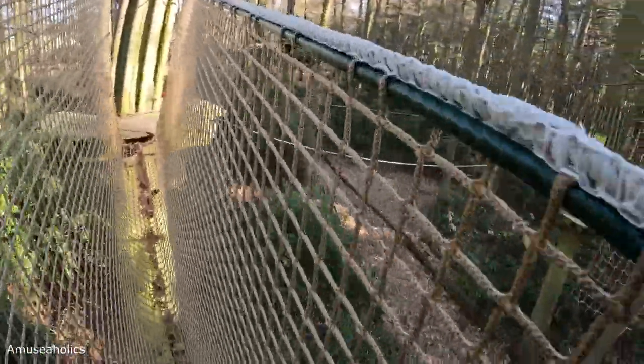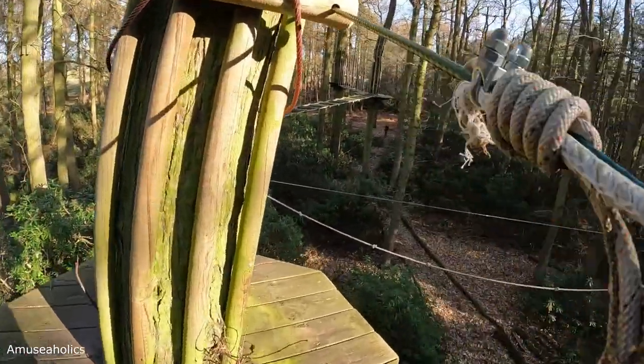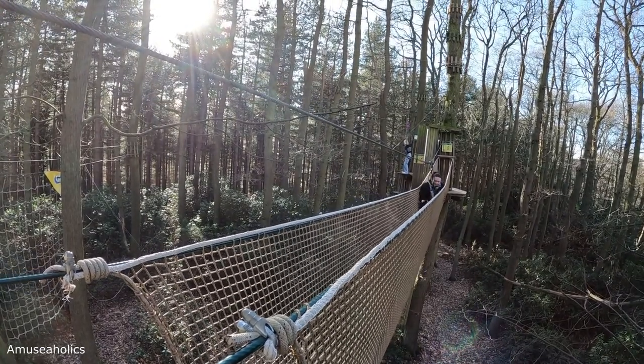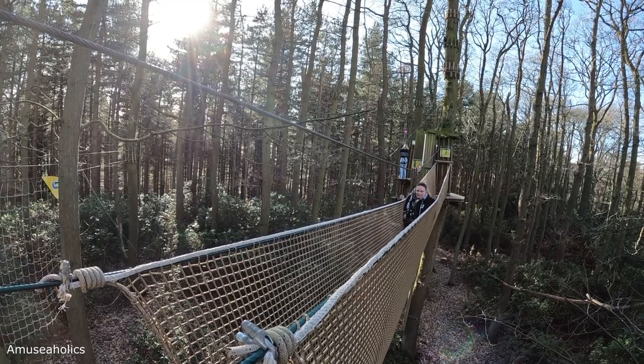Hup. Hup. Hup. Yeah, Tibetan bridge is really cool, but it is a little bit more tricky than you first think, isn't it? Because it literally hugs you as you walk through it, doesn't it? It's very cool, though.